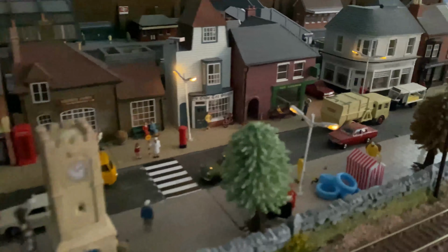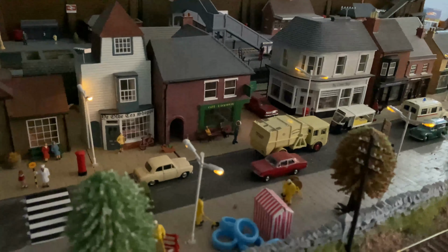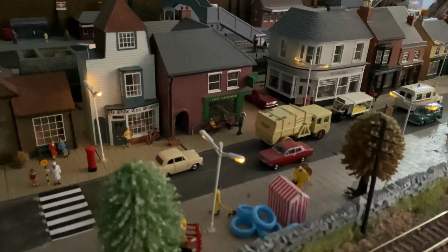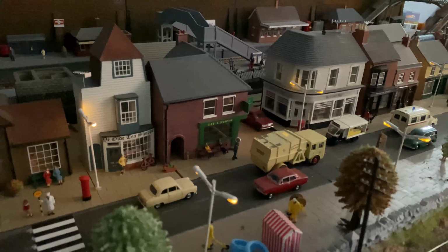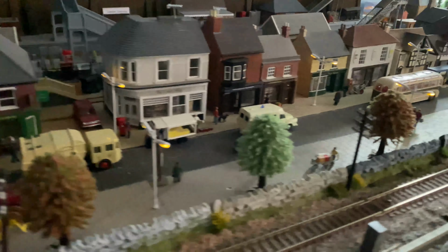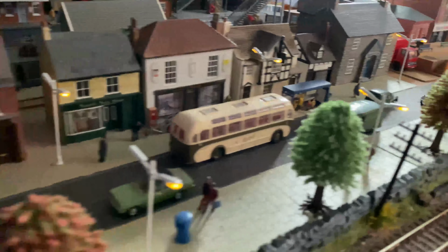Nothing too fancy, I have to be honest. These come from, where did I get these from again? Well, Layouts For You, and I think they're about, is it 8 for £10? And they come with the resistors already on them, which is a big help.